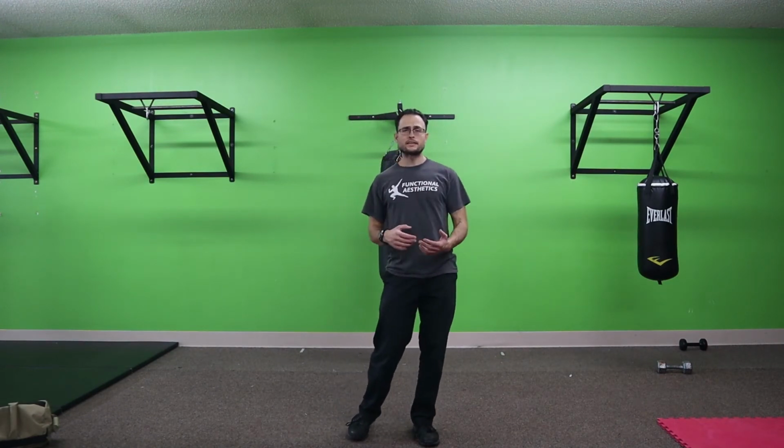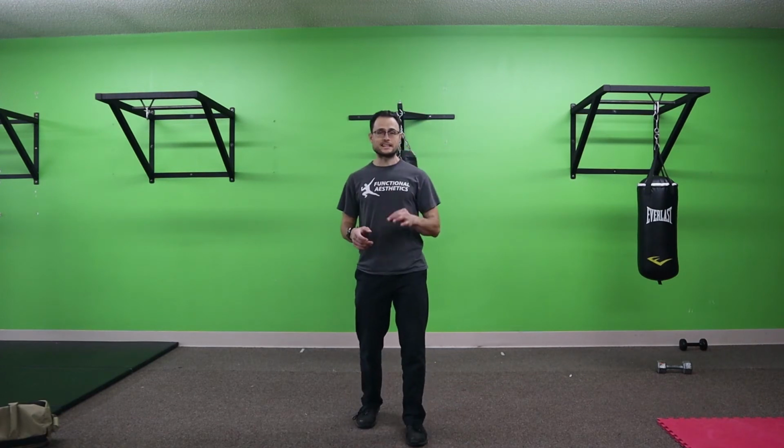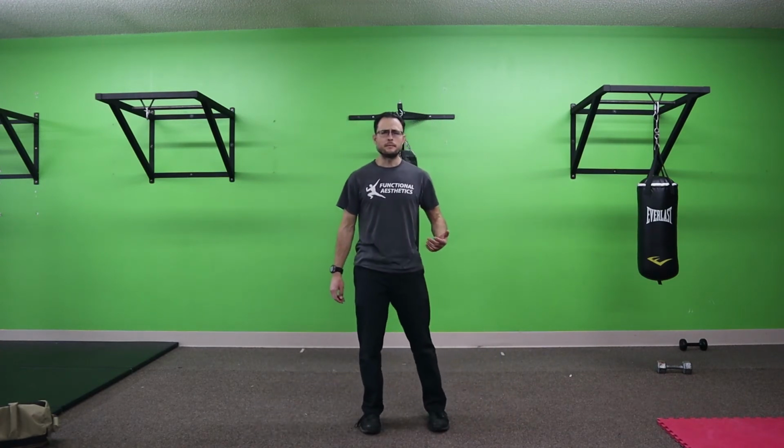All right, and the last primal movement pattern, probably something most of you don't think about a whole lot when you go into the gym to work out, because it comes so natural. I mean, every single day, if you get up in the morning and you're not in a wheelchair, you're going to be doing this. Gait. Gait meaning your stride, how you walk, things like that. And you think, oh, that's so easy. I do that all the time.